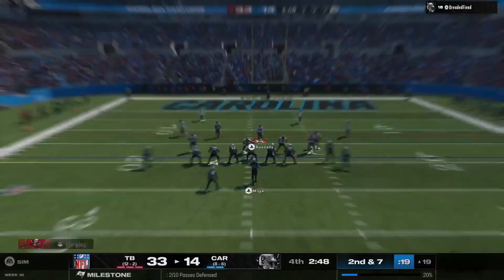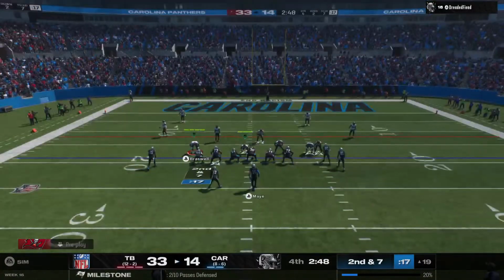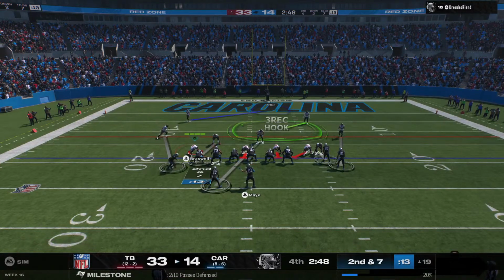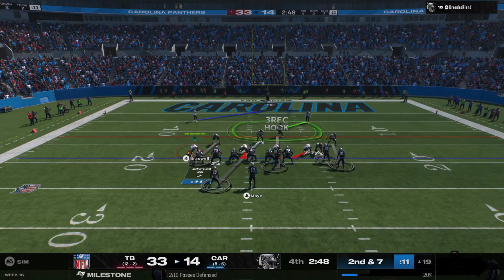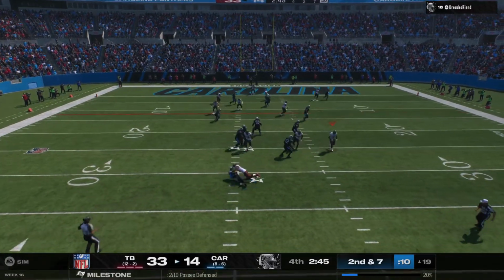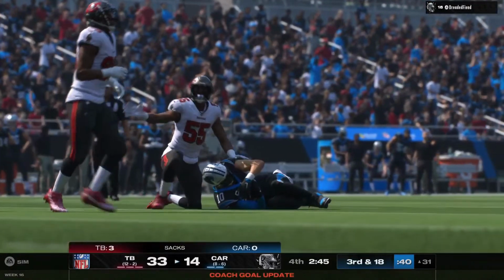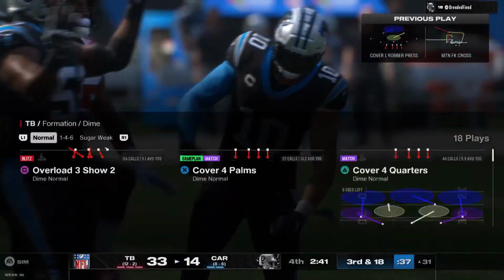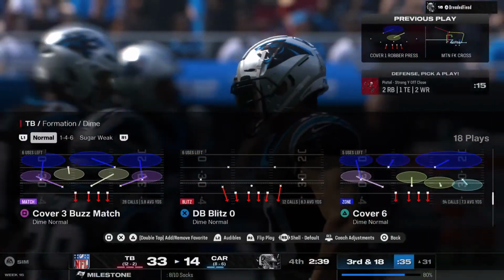Second down now, 7 to go. Jennings coming in motion right. From the 19. Pocket isn't holding up. They're able to drop it. And that pushes them back. Third down coming up.